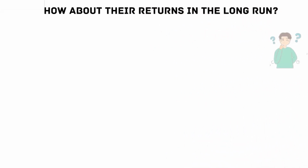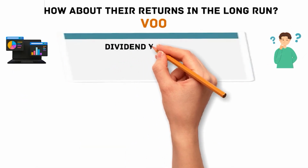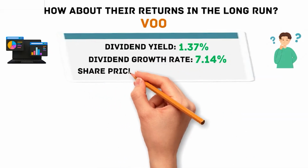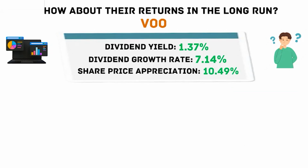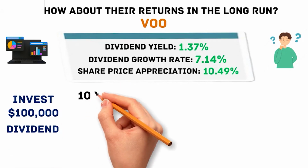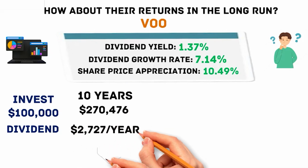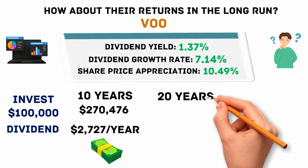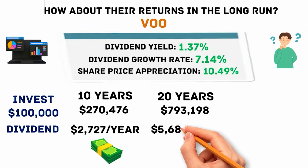Let's find out. Based on the data from the past, VOO has a dividend yield of 1.37% and the dividend growth rate is 7.14%. The share price appreciation in the past 10 years is 10.49%. Based on the data, a $100,000 investment after 10 years would be $270,476. The annual dividend is $2,727. 20 years later, the portfolio would grow to $793,198.